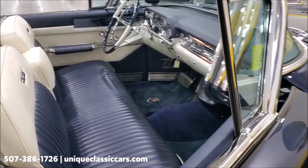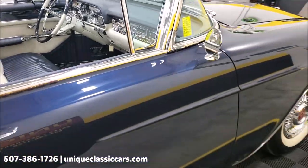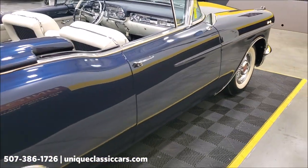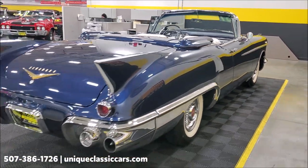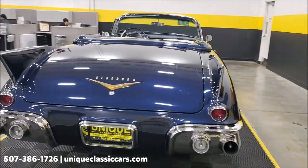It's one of the cars that sometimes convertibles look better with the top down. This car with the color combination looks just as good with the top up. You'll see what I mean when you get to looking at the pictures.